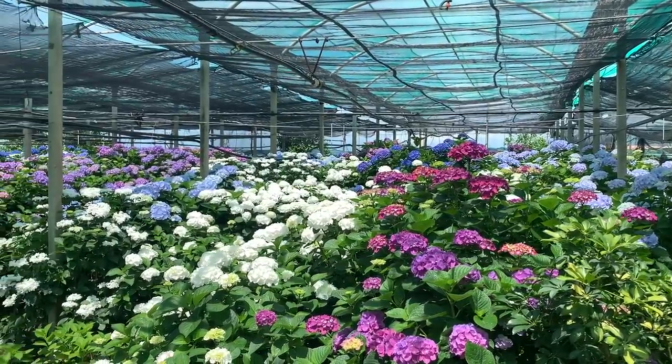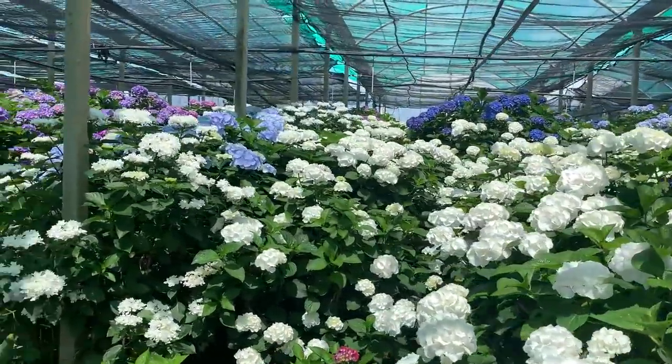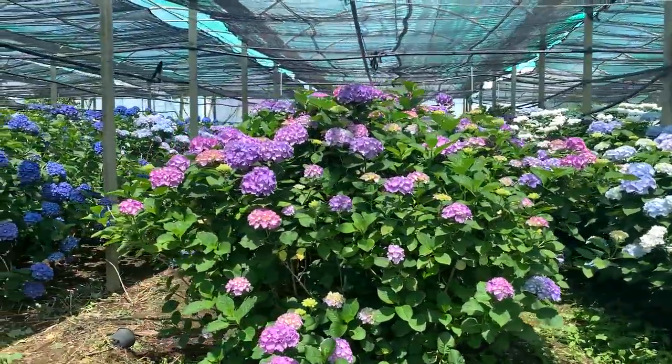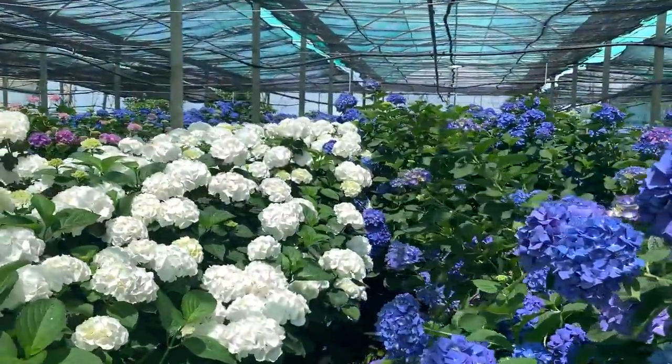And I have come to a local garden centre and the hydrangeas are in bloom and they are absolutely fantastic. Look at this. They are beautiful and there is so many of them. They go on and on all the way down and they change colours as you go along. Look at that. And there's more. Stunning.